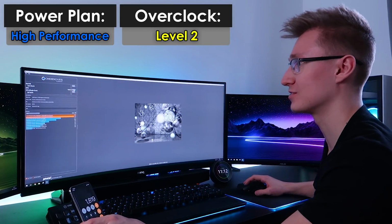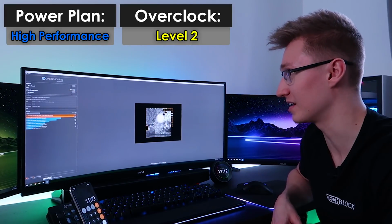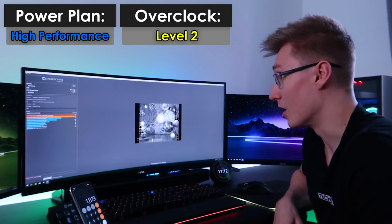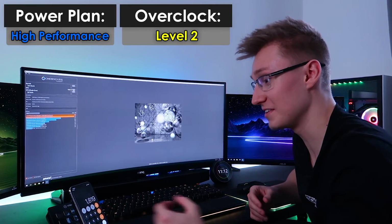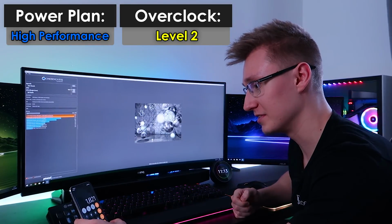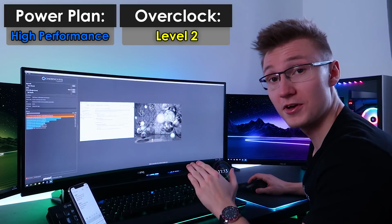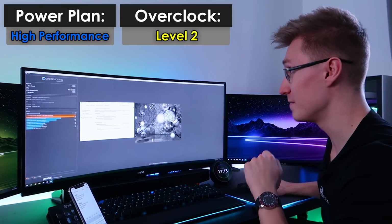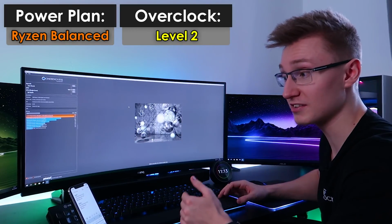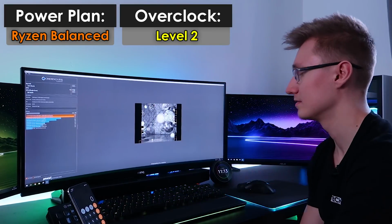1819 for our first result. So 0 difference from level 1 to level 2 in high performance mode apparently. Let's see whether the second and third results are going to be different. Hopefully they are. 1823. Okay. And 1821. An average score of 1821. I'll be honest, not what I was expecting so far. Let's hop onto Ryzen Balanced and see if we can get some better results there, as Ryzen Balanced seems to give us the best Cinebench result so far.